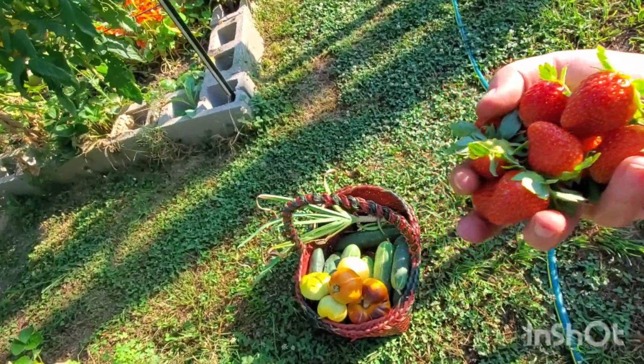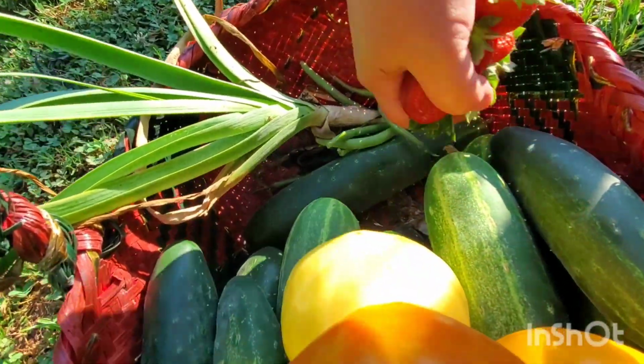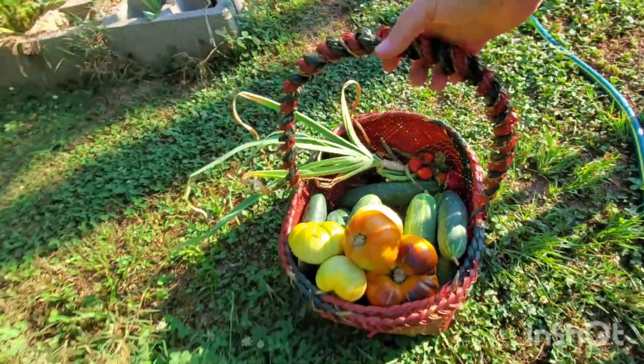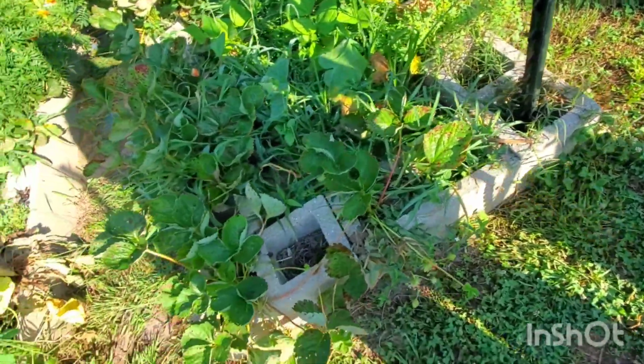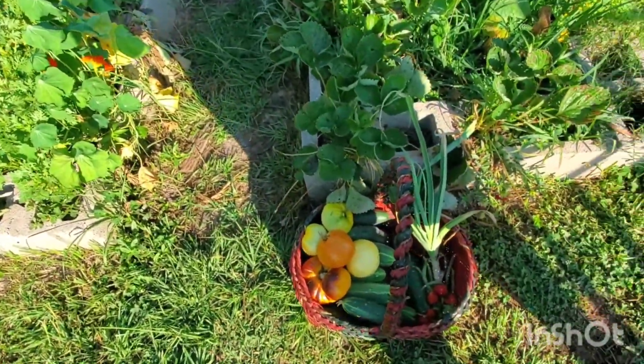Okay, I got a few strawberries. I'll save these for the kids. And I picked a few green beans and one more cucumber. So now let's see. Uh-oh, my basket's getting heavy. I might just have to leave that there.